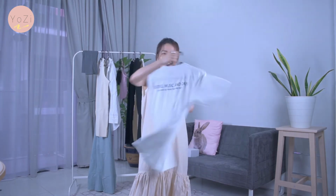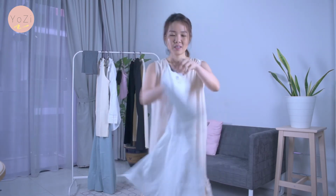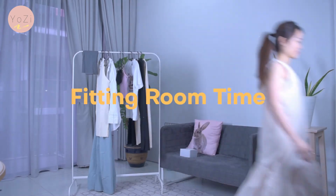Yeah, it's me, basically. And on the back of the shirt, these are a few of my favorite things: books, music, cats. This t-shirt is from the collaboration collection brought to you by UNIQLO and Haruki Murakami. Live your life with attitude. Okay, fitting room time.